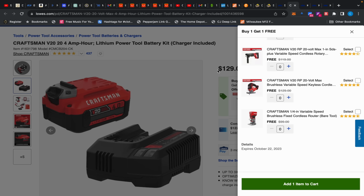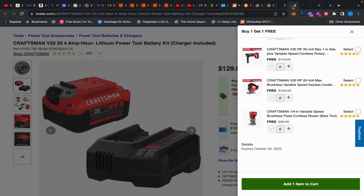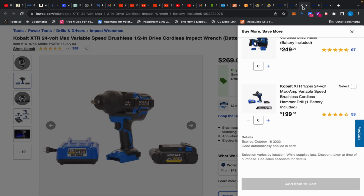tools. And of course, Craftsman is made by DeWalt. Some of their tools are quite similar. One's just red, one's just yellow, but overall, they're not as good as DeWalt. Just leave it at that.